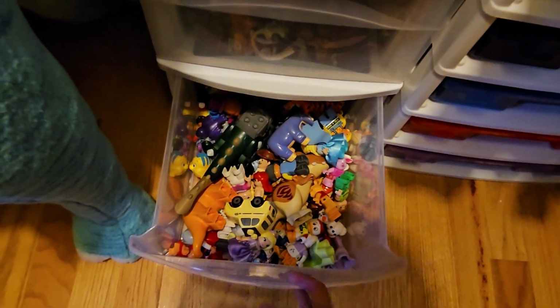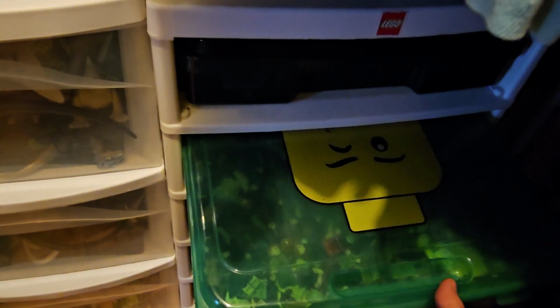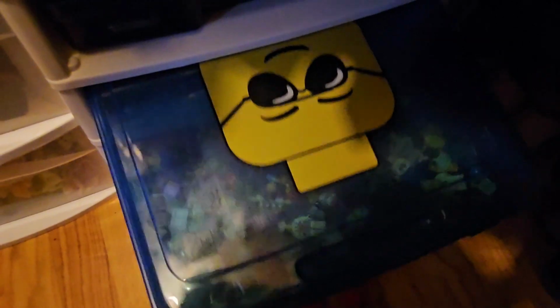Duplo for the nephew. No, they're actually for me. I let him play with them, though. And then this is like a storage thing with a bunch of different minifigures, all of my excess. This is all Harry Potter. There's so many. I'm doing this like you can see what's inside. Non-branded, non-IP Lego minifigures, IP minifigures, friends. So, yep, that's been my collection.